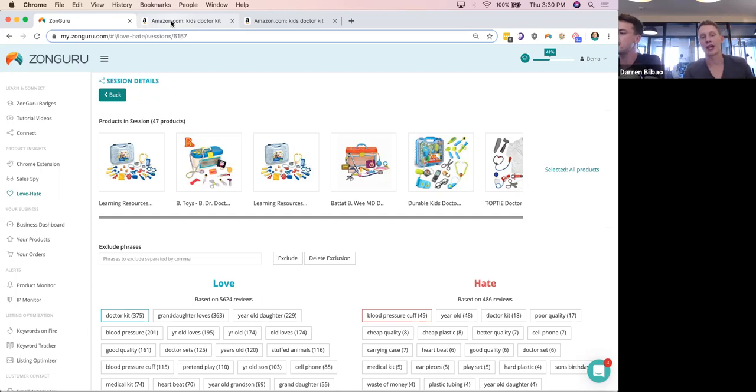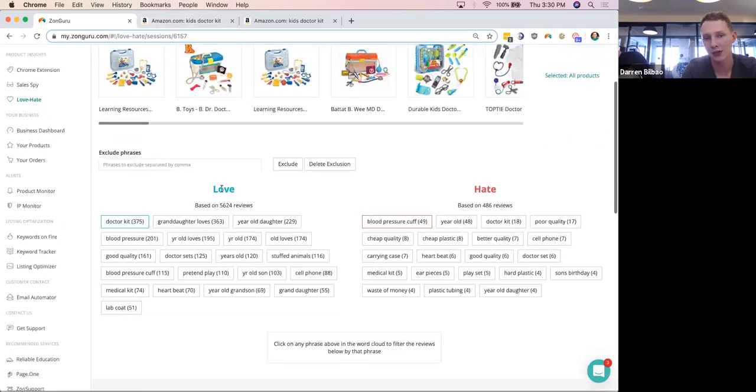That's absolutely right, guys. So now we have two separate word clouds, one for love and one for hate. For all the 4 and 5-star reviews, we've created a word cloud of the recurring words and phrases people leave in those reviews. These are important because they show trends and patterns in what people are saying about the product.